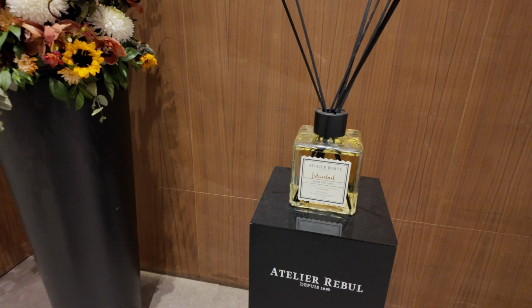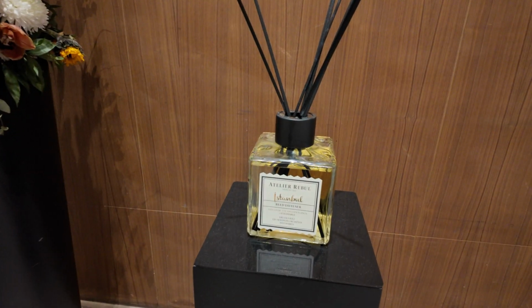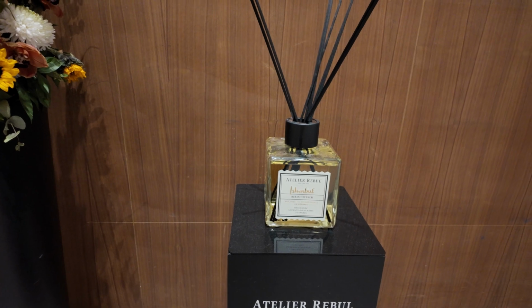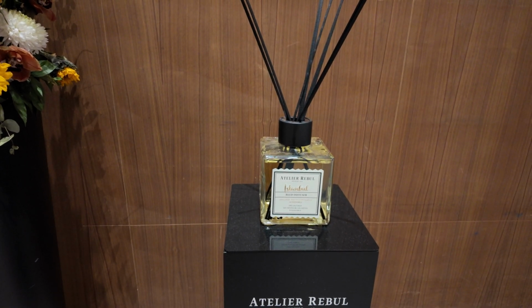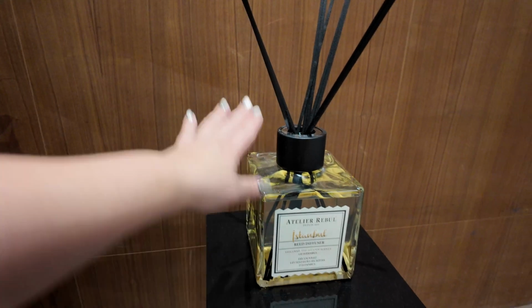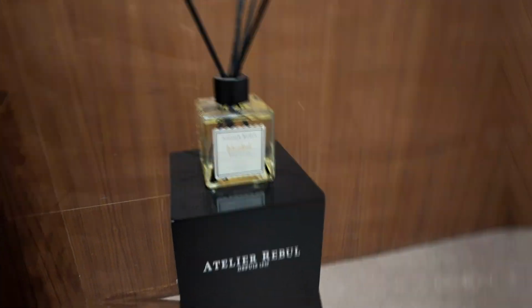Shower is all done. I feel 100% better. I feel clean, and I'm so glad that I brought these extra clothes. And this area, by the way, smells really nice, very clean and elegant, and there is a reason why. One of the things that you notice is this very large diffuser by Adler Rebull, and this is the smell Istanbul. It's a reed diffuser, and it's ginormous. So here you go. That's why it smells so nice in here.